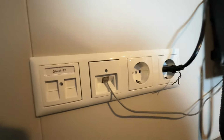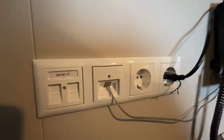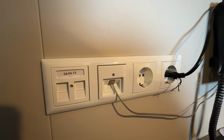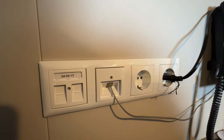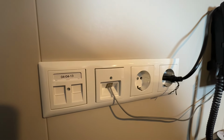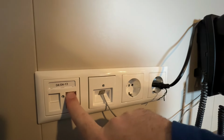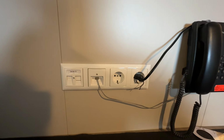And here you have an Ethernet port, so you can connect your laptop via Ethernet cable. And the ship has an internal email system that you can pay for. I paid about €20 for the whole expedition cruise to access. So you could connect your laptop with an Ethernet cable. But the Wi-Fi has been absolutely perfect.